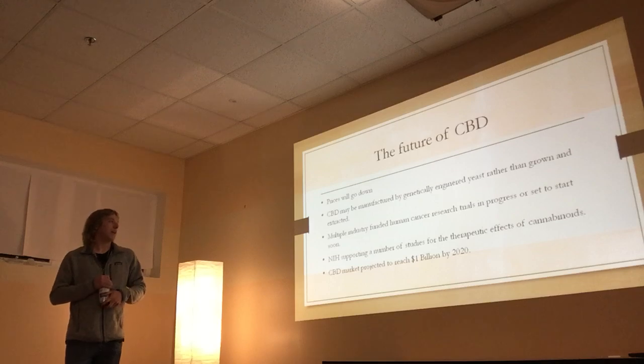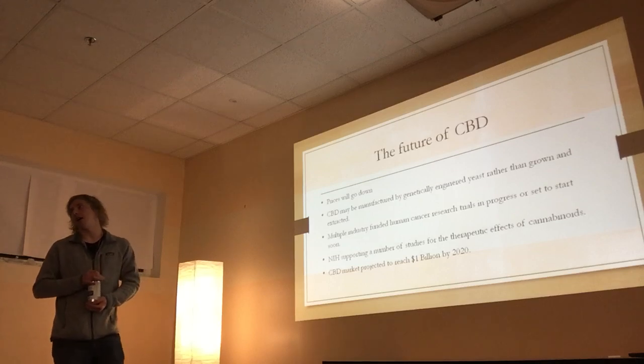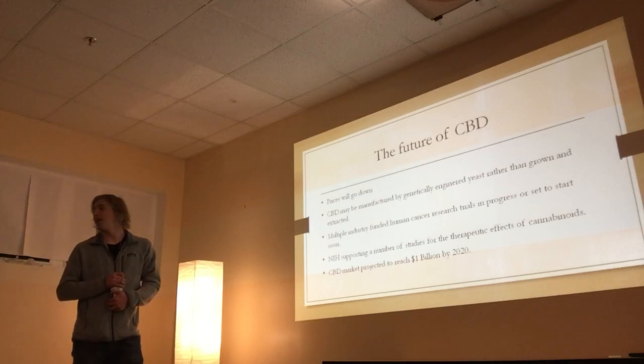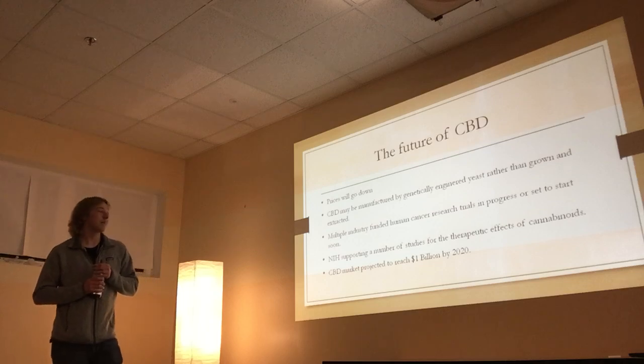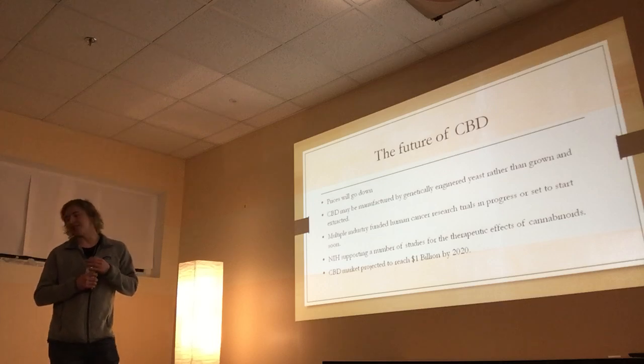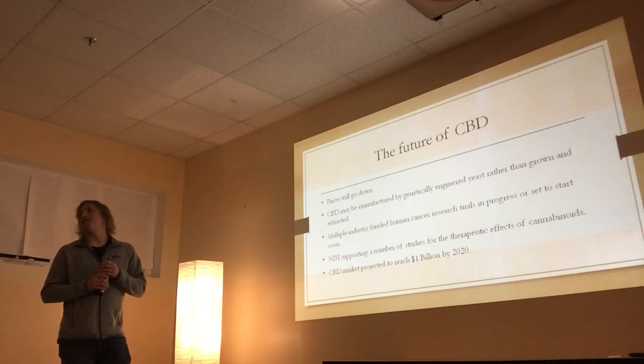CBD may be manufactured in the future by genetically engineered yeast rather than grown by plants on cannabis. And I actually have a professor at the University of Connecticut who's working on this right now. And he thinks it's definitely going to save resources if we do it like that, and it will definitely drive the price down. It's just, there's definitely some ethical issues that arise with that kind of thing.